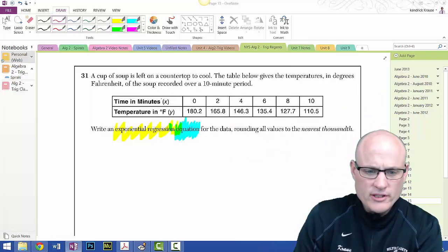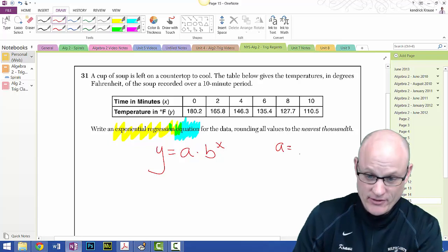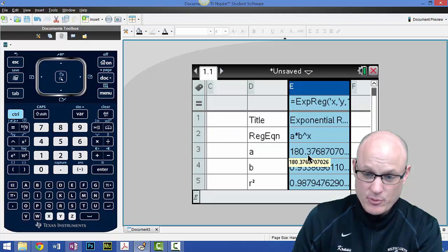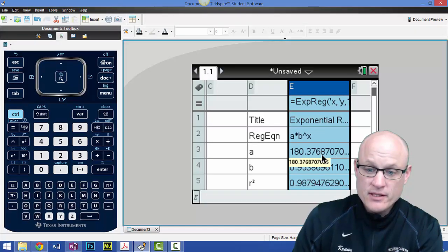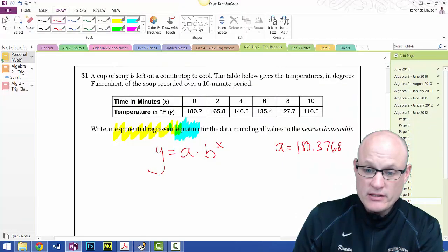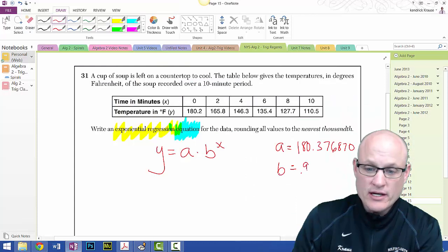So over here, my exponential equation is going to be y equals a times b to the x. You need to write down what a is. 180.376870. Write it all out so the teacher knows that, hey, this guy used his calculator. B is 0.9538.